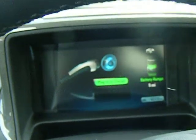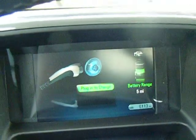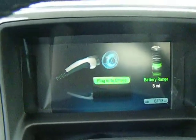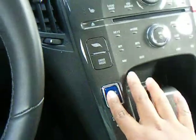It lets you know how many miles you have charged. And right now we have a battery range of 5 miles on the electric battery, on the regular battery. And we have some gas left. So in order to turn the car on, you have to press the brake button and then press this power button.